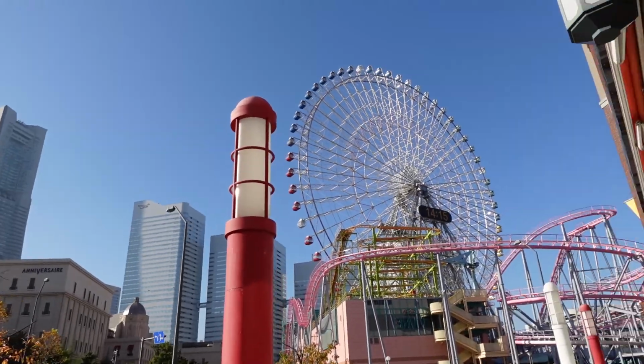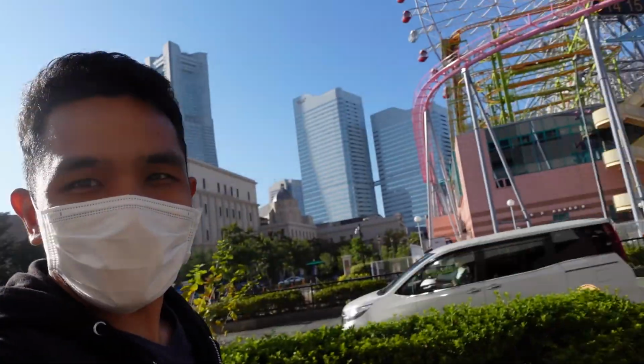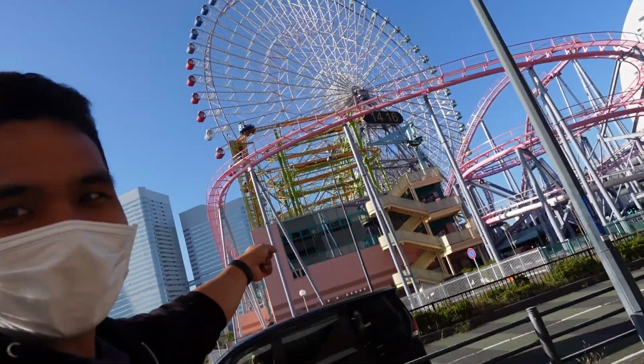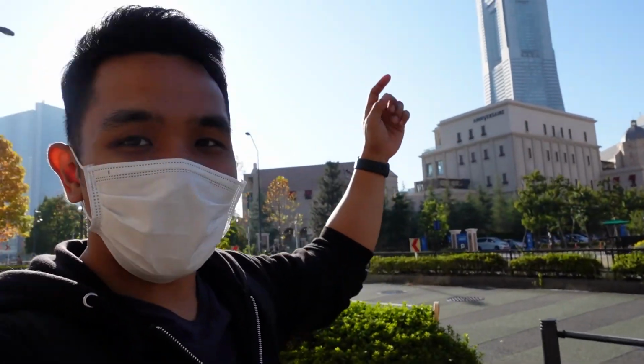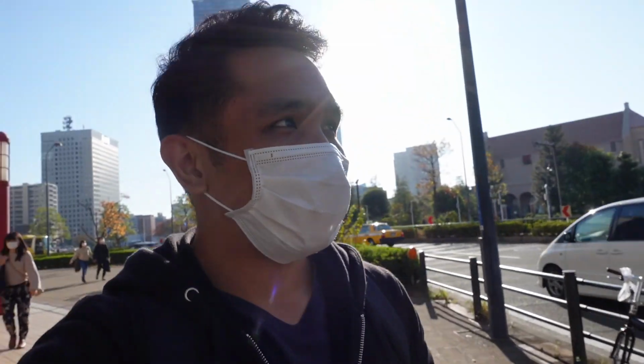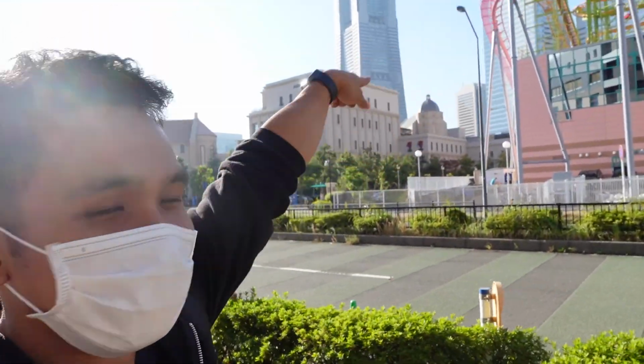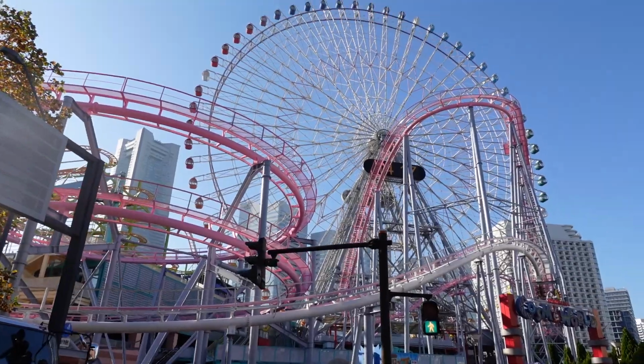Hi guys, so there's the Ferris wheel and the roller coaster. We're finally up close to the Ferris wheel and the roller coaster, and I want to see the one that goes inside the tunnel with the water fountain. I think many of you have seen that viral photo of the roller coaster here in Japan. It's this one. I think we just have to walk a bit inside to see the view of it.